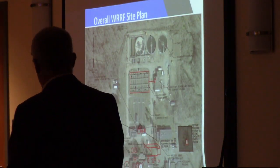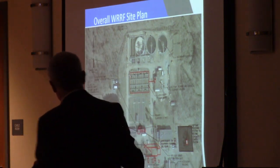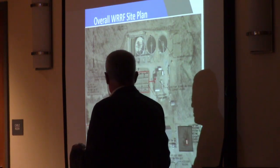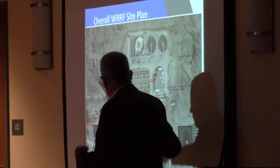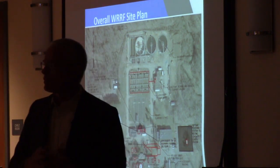So the recommendations in pro forma for this project is to do work on this overall upgrade of this facility, to do everything we've talked about in aeration and solids, septic receiving and digesters and dryers and headworks. So all that is part of the project.